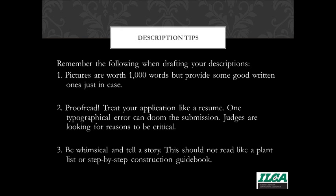Here's a few tips when drafting your descriptions. Pictures are worth 1,000 words, but provide some good written ones just in case. Here's your chance to explain to the judges exactly what they should be looking at. Proofread. Treat your application like it's a resume. One typographical error can doom the submission. Judges are looking for reasons to be critical. Don't make a typo, be that reason. Be whimsical and tell a story. This should not read like a plant list or a step-by-step construction guidebook. Have fun.